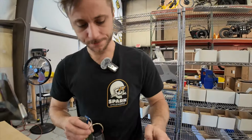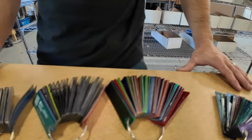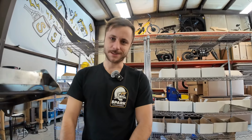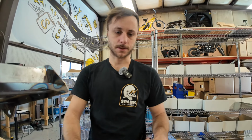At the shop, if you ever come here and you want to work out a design with us, you can come by. We have all these different swatches for all the different powders. Well, I guess I should make a correction. This is a very limited version of all the powders, and you can kind of get some ideas of how to work things out.